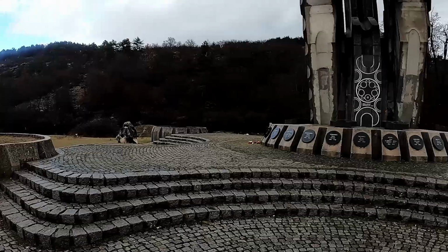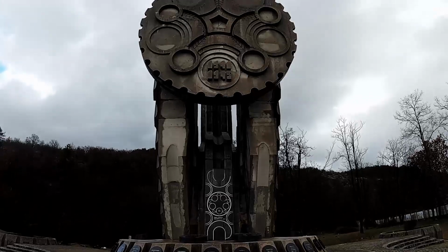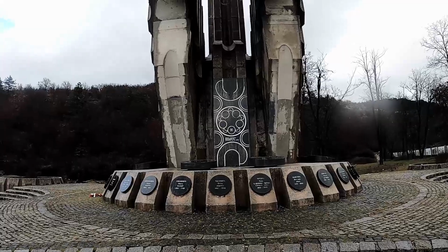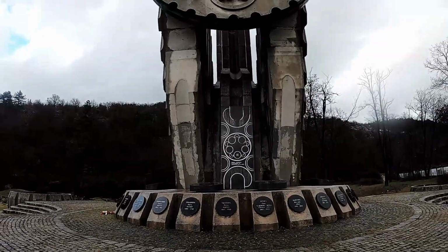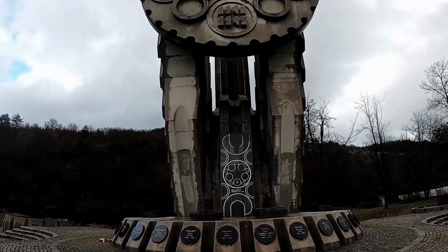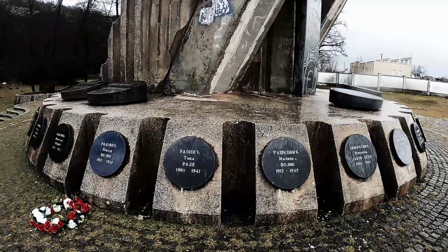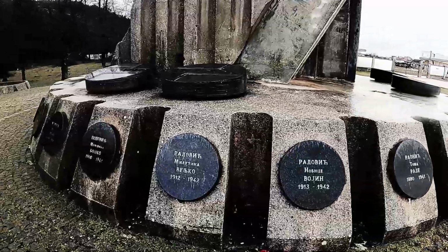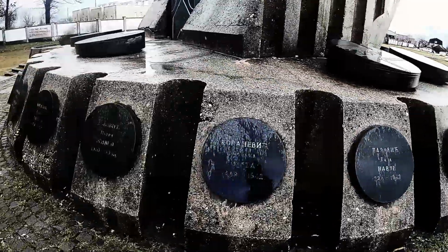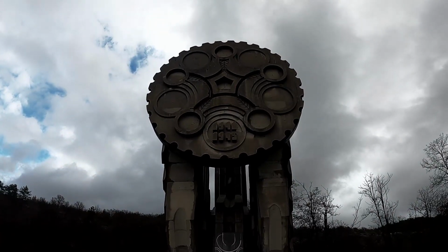This piece here in Nikšić is also dedicated to those who fell in the Second World War. You can see the dates of their death, 1941, 1942, and it's very industrially inspired. Every part of it has been made to look like a gear, from the piece it's standing on, to the marble slab in the middle, to this big gear on top, planters on the side, and even the bit of pavement that it stands on. Everything looks like a gear. Perhaps this was an industrial city and they wanted to reflect this in the design of their remembrance of the war.